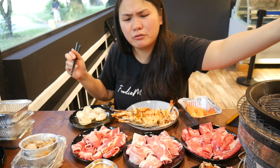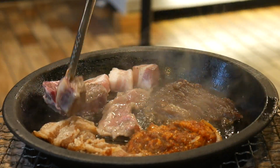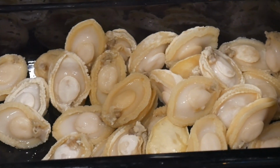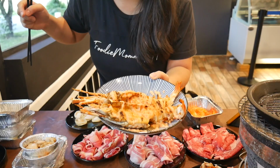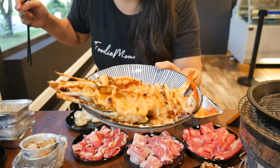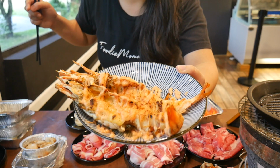Now, I came here for the special stuff. When I first saw Japanese barbecue, yakiniku, I'm in. Like, I'm up for anything Japanese barbecue. But they also have unlimited abalone and unlimited sashimi. And on top of that, if you're gonna dine in during dinner time, we have an option to add on one piece of lobster. And look at this. Look at that. This is one giant piece of beautifully cooked lobster. Look at that beautiful color.